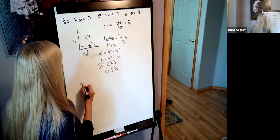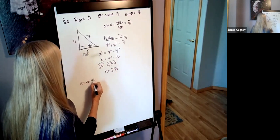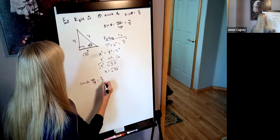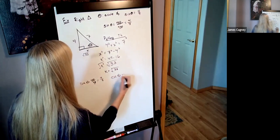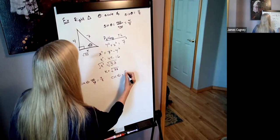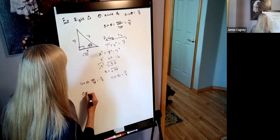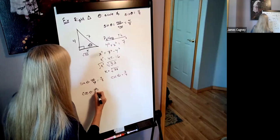So sine of theta is equal to opposite over hypotenuse. They gave that to me, it's 4/7. So when I find cosecant of theta, all I have to do is flip this, so it is 7/4. Cosine is my next trig ratio. This is adjacent over hypotenuse.